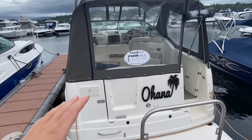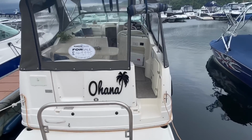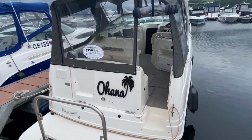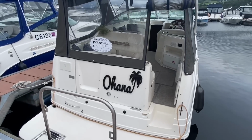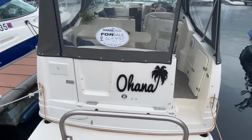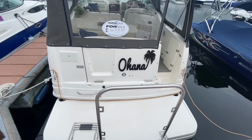Once you're in this cockpit, you will see that it is easily, in my opinion, one of the best set out, best designed and most sociable areas that you'll find on any 27-foot sports cruiser. Now, they do say that seeing is believing, and you really do need to come down and see the condition of this boat because it is truly fabulous.